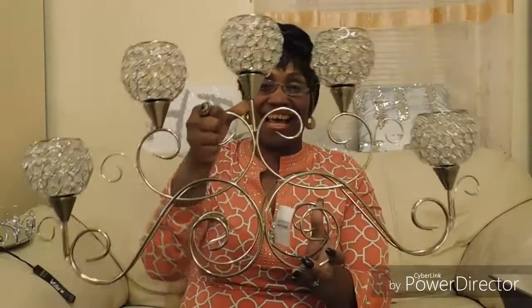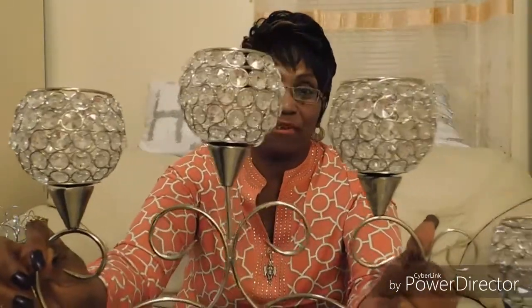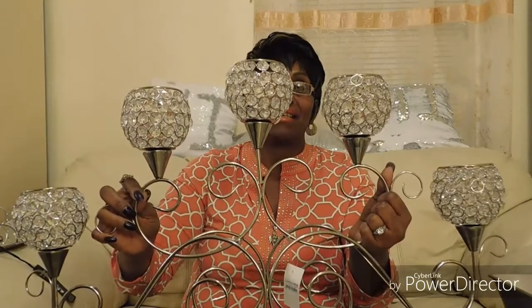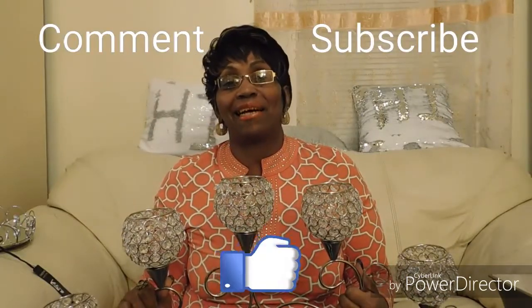So like I said, the best one for last. Now look at this beauty. And it says bling bling bling. I am so loving this, literally. Can you see this? Look at the details on the bottom of this candelabra. This is just wonderful. Right? You can see the whole shebang? Yes. Look at that. So beautiful. So this one was $39.99.